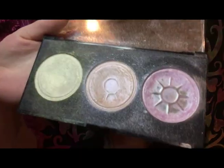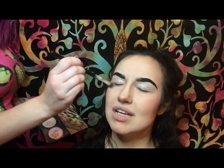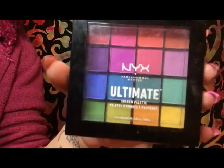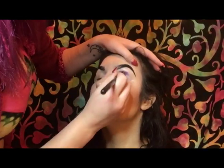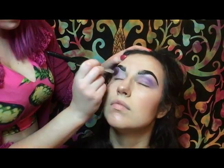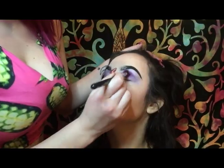Yay! Now I'm gonna highlight the rest of her face with the same orange highlighter. Now I'm gonna be using the NYX Ultimate palette. We're gonna be using this dark purple here. Now I'm gonna take this pink color.